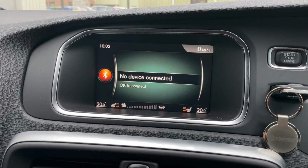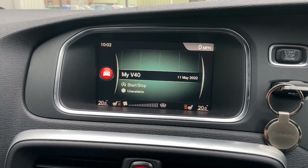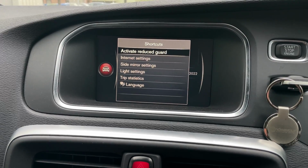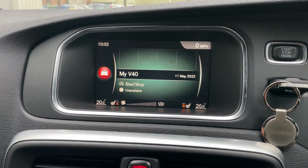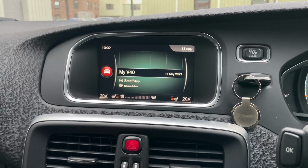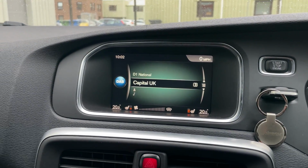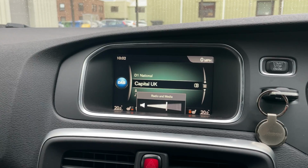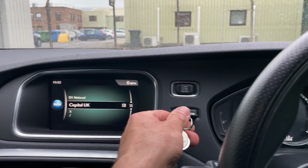Media, Bluetooth, and all the different options to set things up exactly as you'd like. Radio. 8-speaker audio system, so really, really powerful.